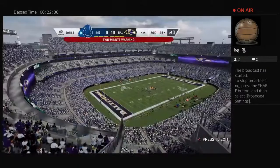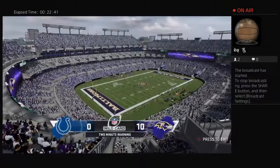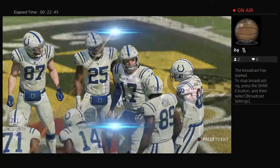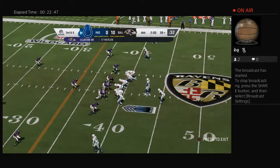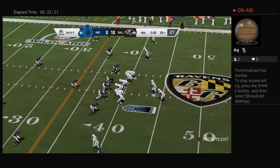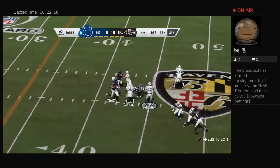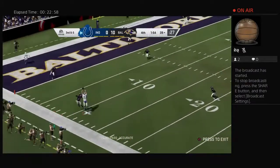The line to gain is the 33 on 3rd down. 2 minutes left to play in this football game here on EA Sports. So the Colts in possession of the football as we get you reset. They face a 3rd down now as they try to find a late score. Rivers. He's going to let it fly.